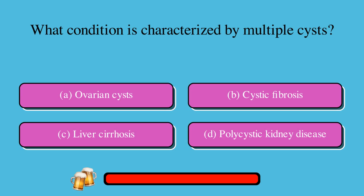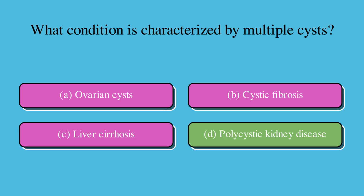What condition is characterized by multiple cysts? A. Ovarian cysts, or B. Cystic fibrosis, or C. Liver cirrhosis, or D. Polycystic kidney disease. The correct answer is D. Polycystic kidney disease.